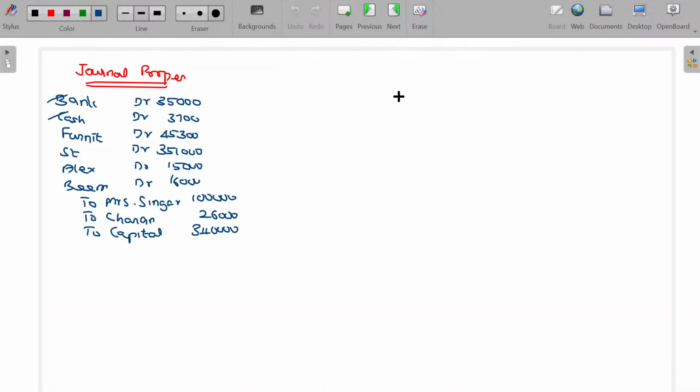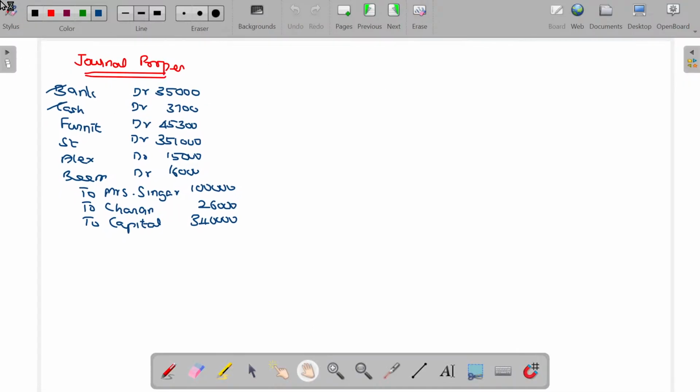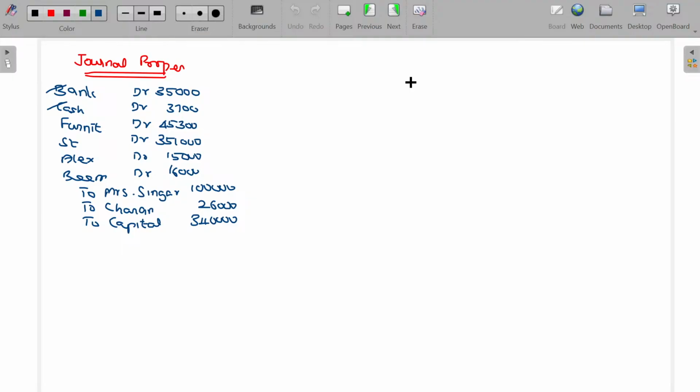Listen, while receiving the check from Beam, what is the journal entry? Bank account debit, discount allowed account debit to Beam. Is that okay? 15,500, 500, 16,000. You can post everything in the cash book. Cash book, no problem. We have done this. On dishonor, this entry is going to be reversed.